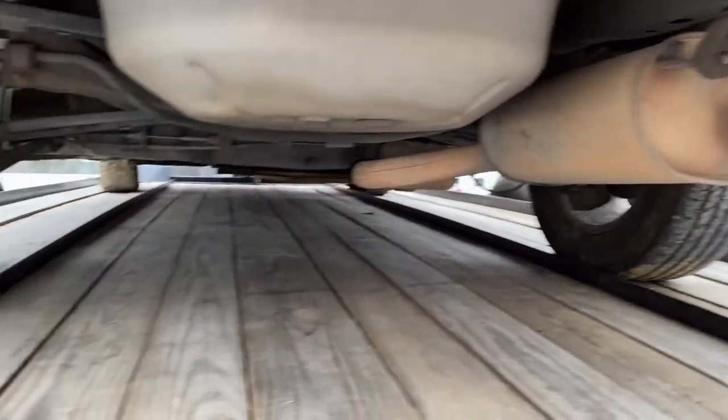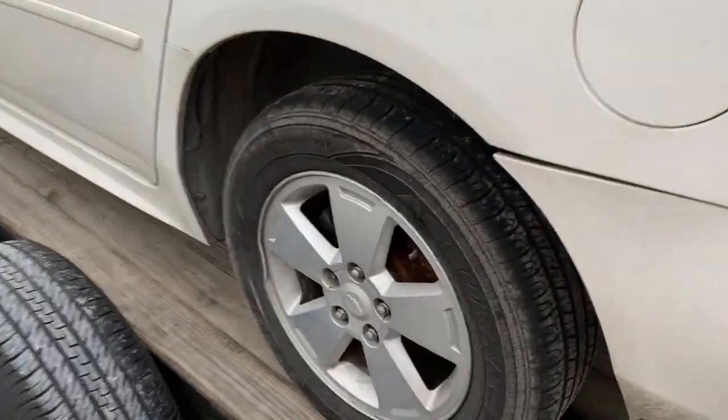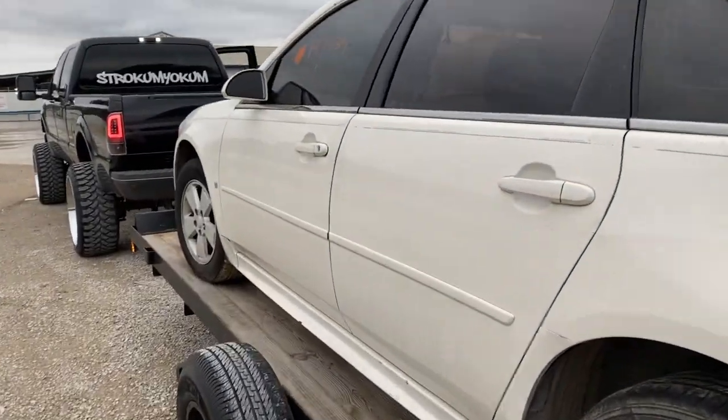Look good, single exhaust. Yeah, we gonna get a new one. Look, still look like the crash bar. Yeah, the crash bar is still good, so it didn't bend in too much. All I'm worried about is really the top of this trunk, but we'll see. Got some pretty good tires on it. We're gonna probably change that and put some SS wheels on it.